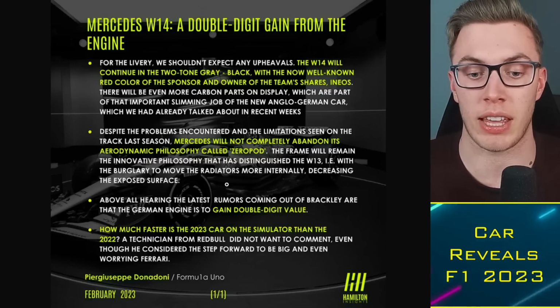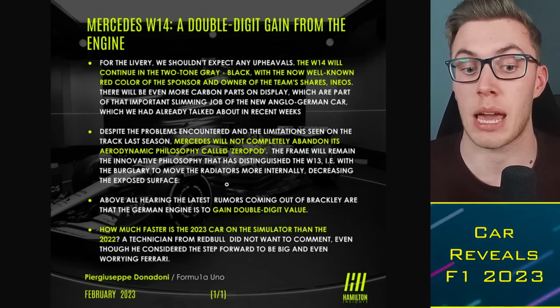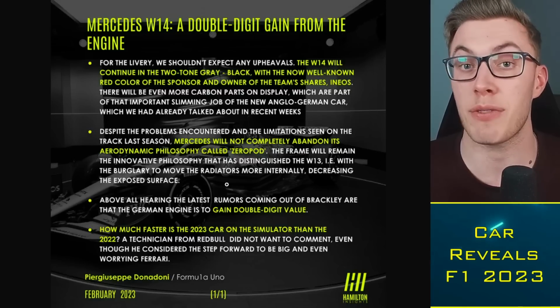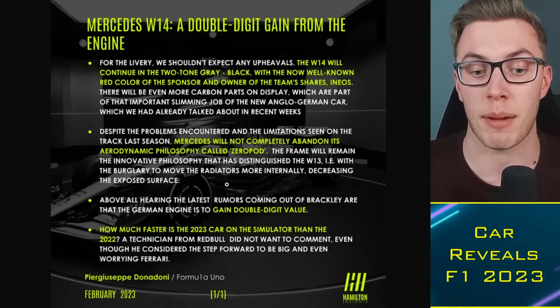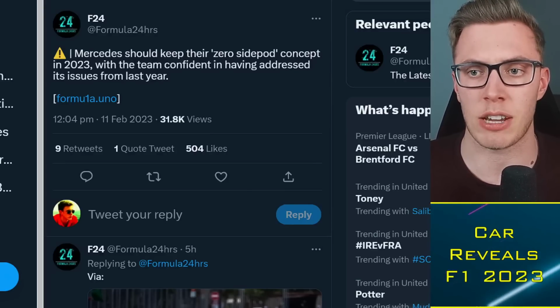But also it's mentioned here in the article that Red Bull didn't really want to comment, but apparently this step forward from the W14 compared to the W13 is significant enough to be worrying Ferrari and presumably Red Bull as well, because Red Bull have repeatedly said Mercedes are their biggest rivals for the upcoming season. So Mercedes are keeping the zero side pods.